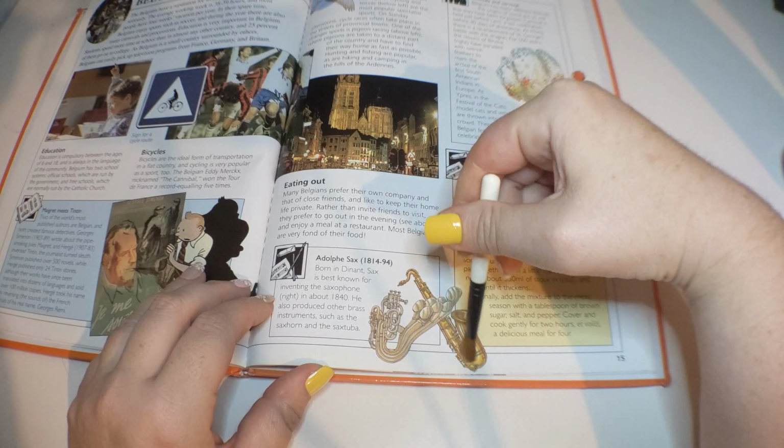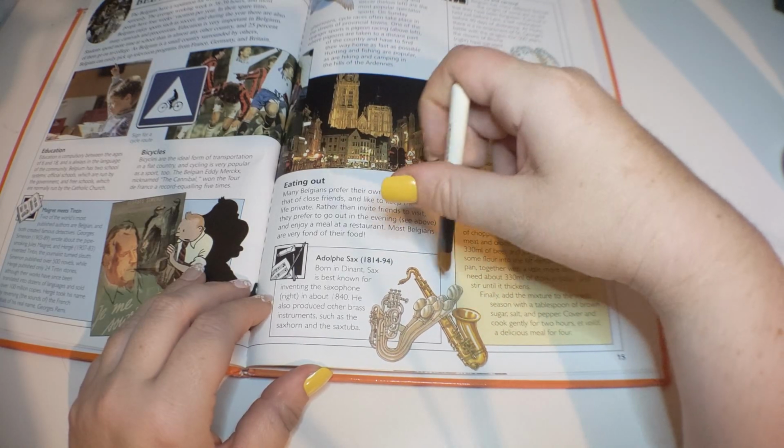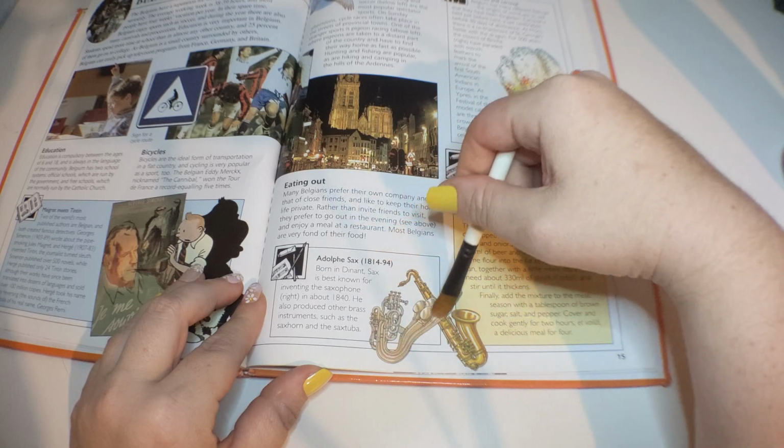Adolphe Sax. Born in Dinant, Sax is best known for inventing the saxophone in about 1840. He also produced other brass instruments such as the sax horn and sax tuba.